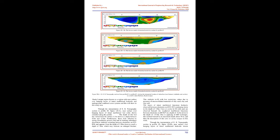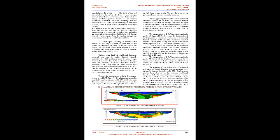Through the interpretation of the ER tomography section in profile number 1, Figure 19a, of this site, a zone of medium resistivity was observed, in the shape of a channel or stream valley between two rock heads, infilled with silt and sand, extended between electrodes 18 and 31 and reaching a depth of greater than 28 m. In the top middle, clay deposits are shown between electrodes No. 22 to 29. In the left flank of this profile, a uniform rock head of marbleized limestone was observed lying near the surface beneath electrodes No. 4 to 19, from a depth of 6.36 m down to a depth of 28 m. A rock head pinnacle was clearly observed beneath electrodes 31-32 at a depth of 10 m.